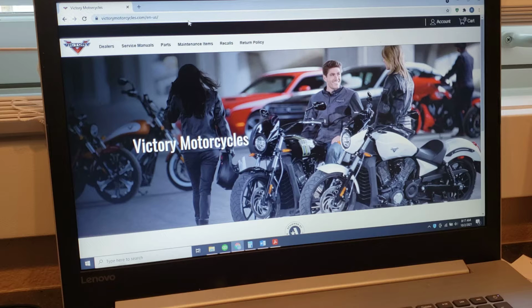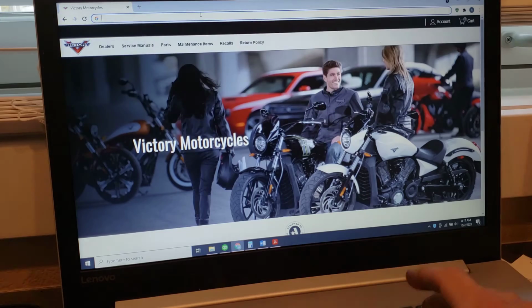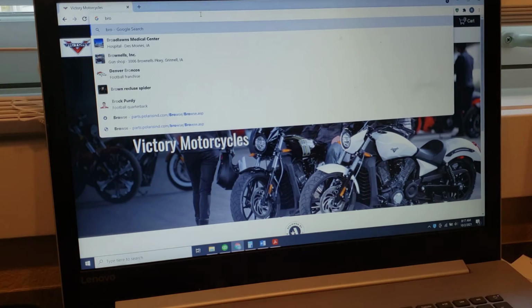But if you want to get a step further, there is another free Polaris website that you can look up parts on. And let's find that one.